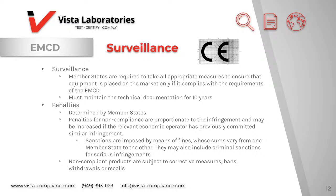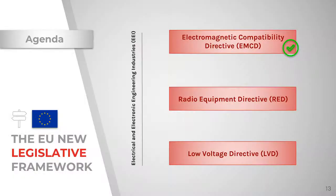Member states shall lay down rules on penalties applicable to infringement by economic operators of the provisions of national law adopted, and shall take all measures necessary to ensure that they are enforced. So this is the end of the Electromagnetic Compatibility Directive. And now let's talk about the Radio Equipment Directive, RED.